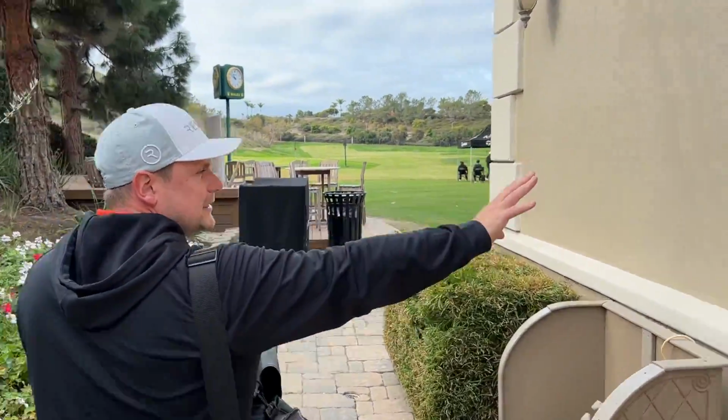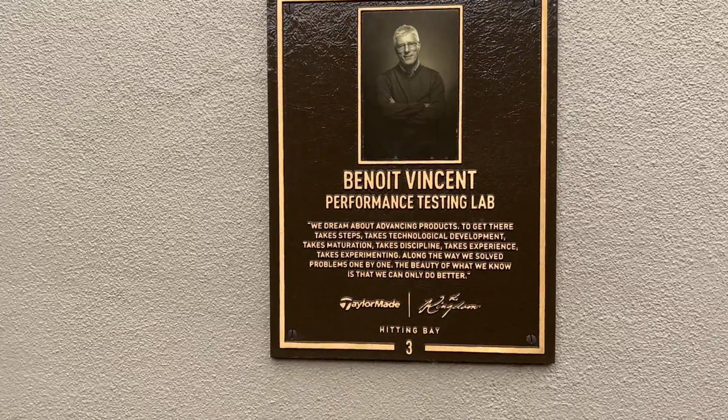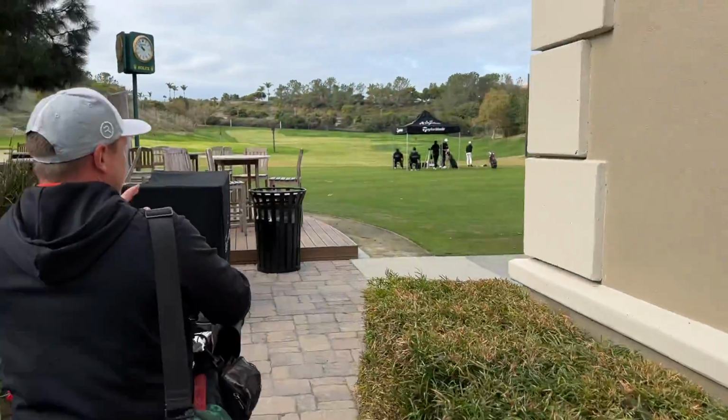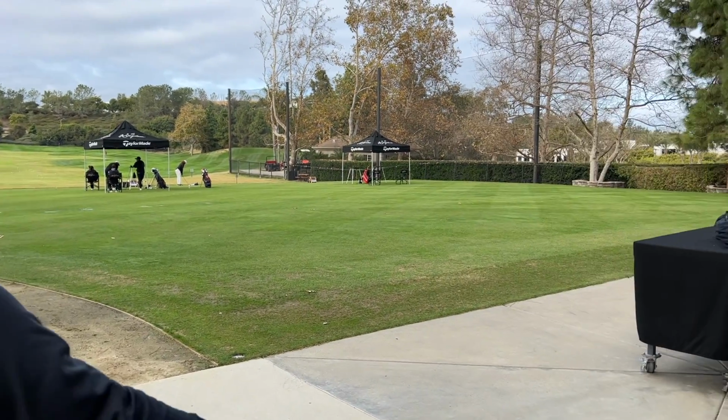So you'll see this is the performance testing lab, so this is where they have the balls and things, but that's all finished now because it's a little bit too late. Guys out here testing. This is where Tiger Woods, Rory McIlroy, Dustin Johnson will all come to make sure their clubs are fitted perfectly for the year. Quite interesting place, really, really cool to see how the pros do get fitted.